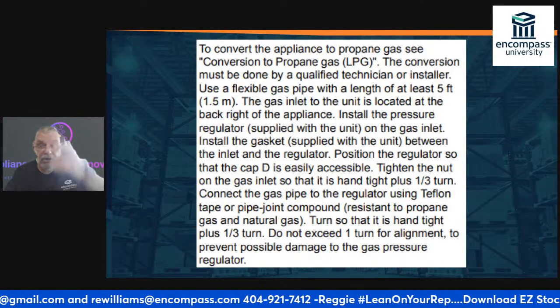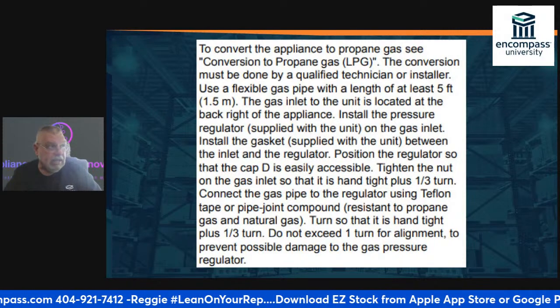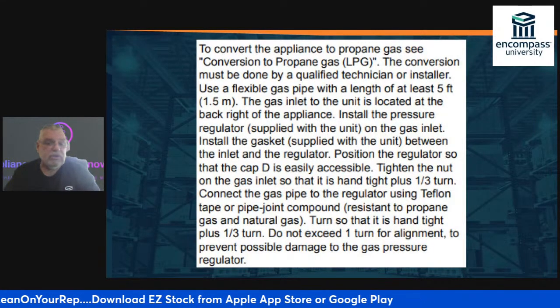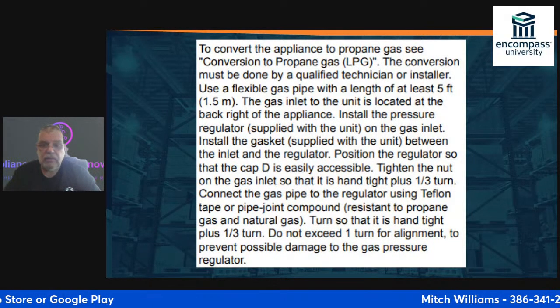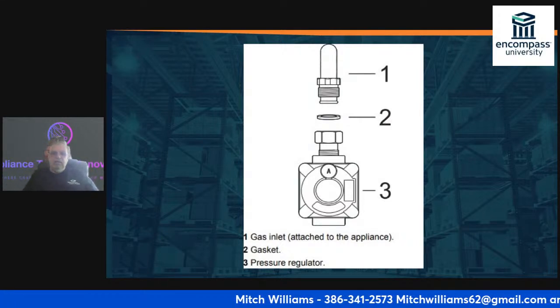So turn it so that it's hand tight. Once you get the regulator hand tight, you turn it another third of a turn. You don't exceed a full turn. If you do, you can damage the regulator. I've seen guys try to crank them down. You can't do that. Okay.